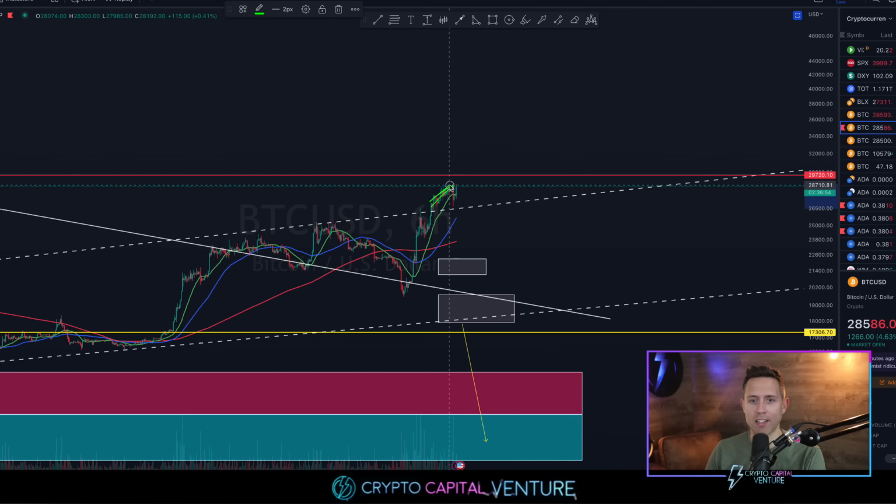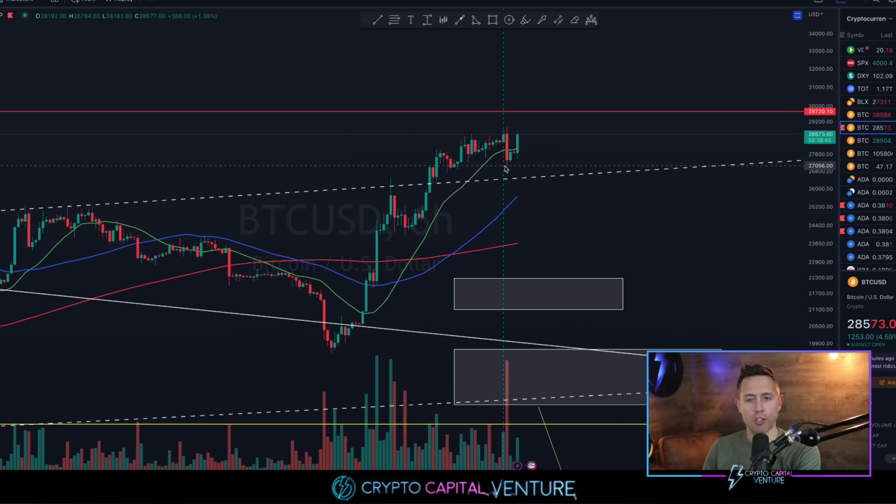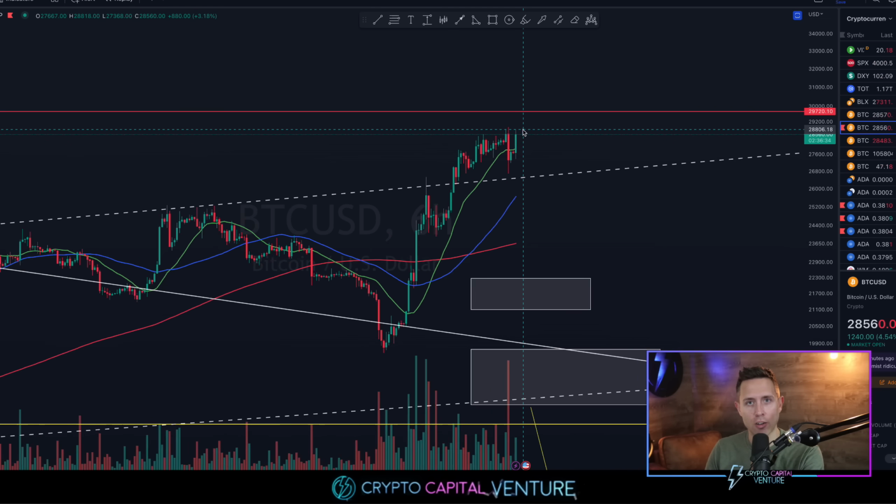Very choppy, very indecisive, right? A lot of probably fear within yesterday's candle, that revisit to the downside. And right now, maybe a bit of FOMO. But the FOMO should probably be careful, because you can see Bitcoin on the 6 hour just revisiting where it was before it fell. And that area where it was before it fell is at that very critical area of resistance.